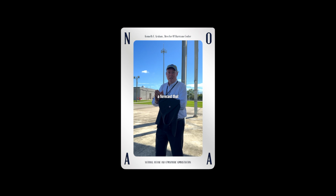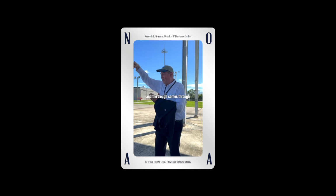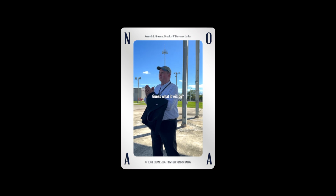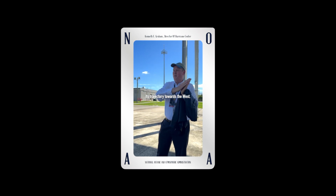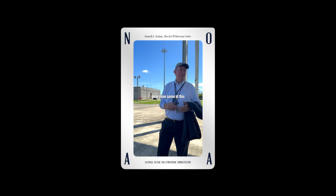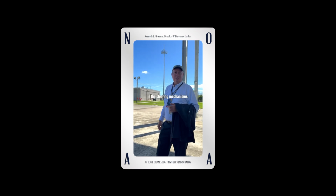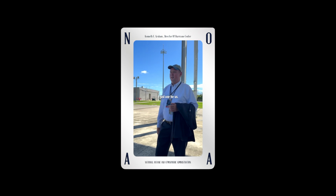If we have a forecast that goes to the north and that trough comes through and misses the hurricane, it may feel it and wiggle a little bit. Guess what it'll do? It'll continue its trajectory towards the west. So this really helps us determine some of the bigger patterns in the steering mechanism. That's absolutely huge for us.